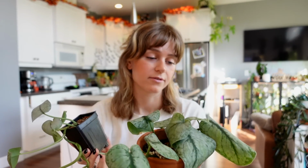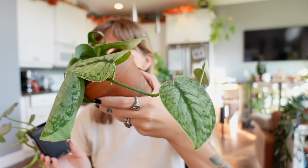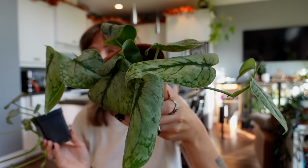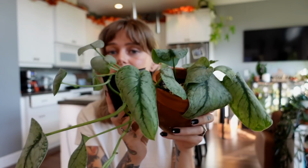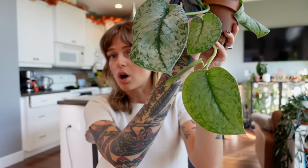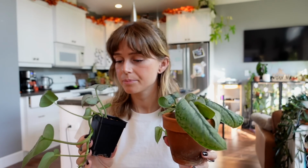I was never really a Scindapsus girly, but yeah, I am a big fan now. It is so beautiful. I know she's thirsty, so she's curling, but if you can look past the curling, look at the color of her. She is so silver and beautiful and full, or she's going to be full. She's always growing now, and I'm so excited to get these two potted together.